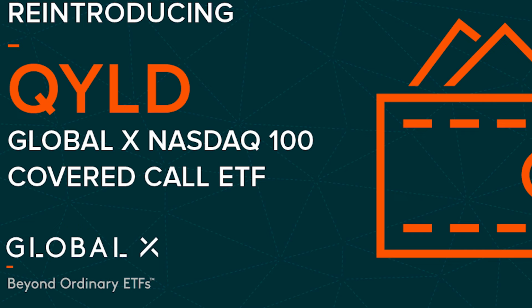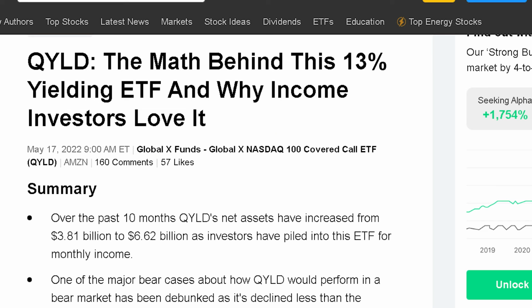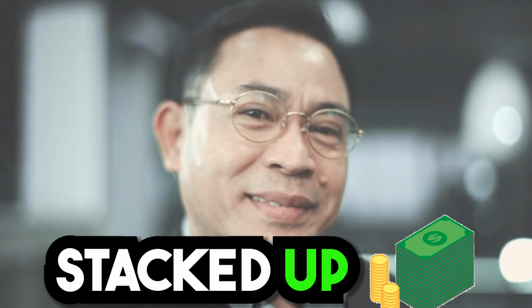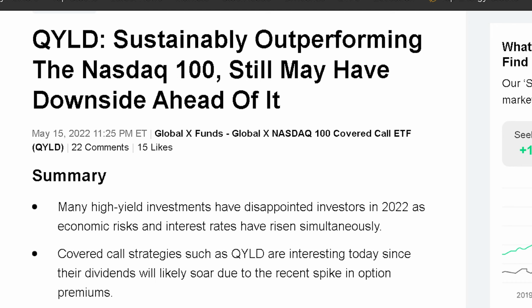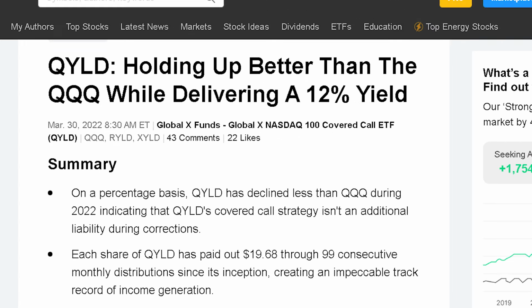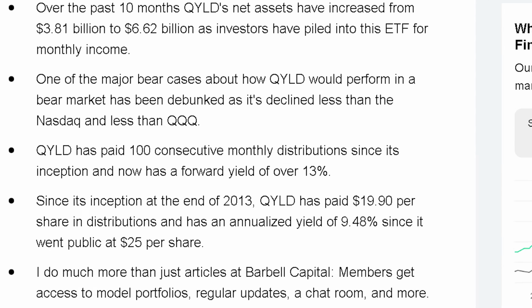Now, as we reach the QYLD peak, let us summarize all that we have discussed. Over the past year, QYLD's net assets have grown from $3.81 billion to $6.62 billion as investors have stacked up into this ETF for monthly income. Also, one of the major bear cases regarding how QYLD would perform in a bear market has been debunked, as its decline was less than the Nasdaq and less than QQQ. Moreover, QYLD has paid 100 consecutive monthly distributions since its inception.